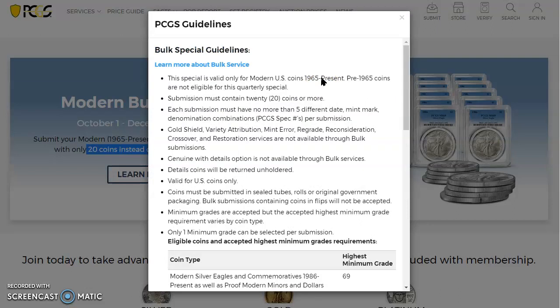Normally, if you are going to be tackling any kind of bulk grading, you need to submit 100 coins. And imagine what that might cost. I'd say in the four figures easily. But with 20 coins, maybe you're just about half of that. Maybe about 500, depending on what you put in here.